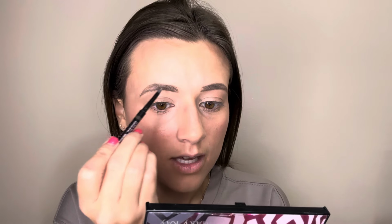Okay. And next I'm just gonna kind of fill in, but I'm following my hairlines. So you can see I'm kind of pulling like this because my hairlines go like that as well.